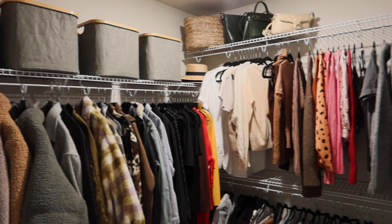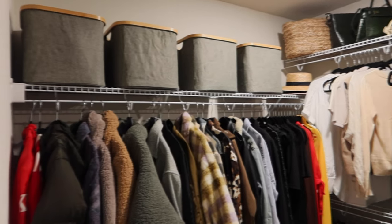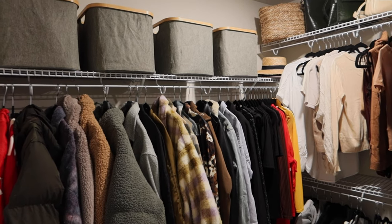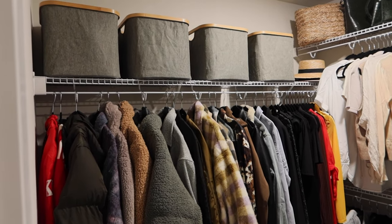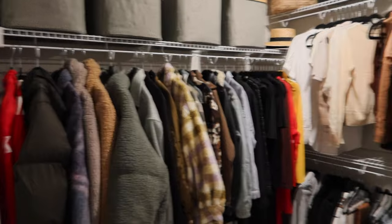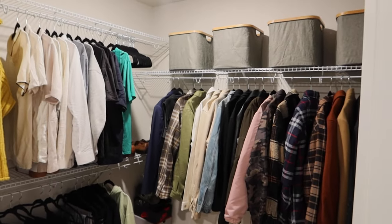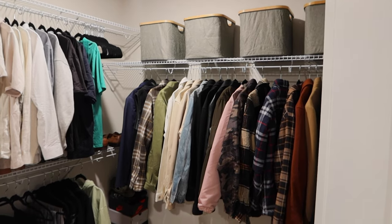I love the bins, like I said. Keeps everything organized. I have my gloves, some of my smaller bags inside of the bins and some other stuff. And for Mike, he has his hats and gloves, his ties and things like that in his bins.